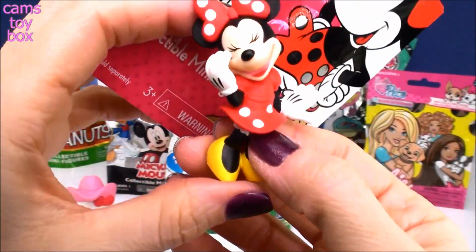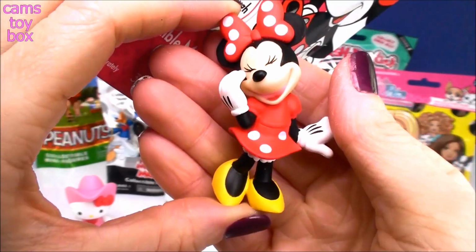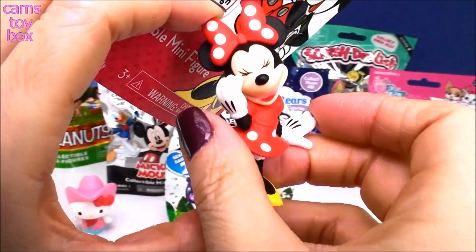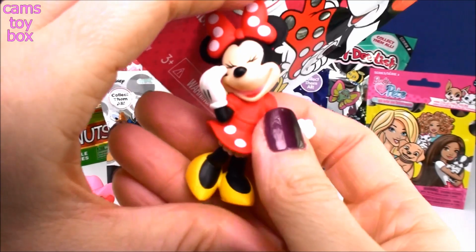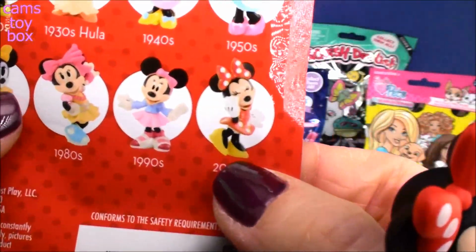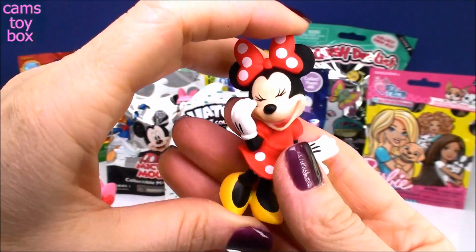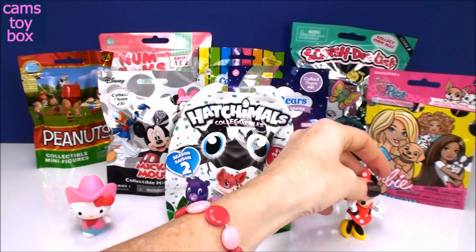Aw, this looks like classic Minnie Mouse, right? In her polka dot red dress. She's got her beautiful Minnie bow on. Aw, she's laughing like somebody told her something really, really funny. So let's see which one this is. Oh, it's the 2000s. That's how she looks today. No wonder I think she looks so good, because she looks like the Minnie Mouse I know and love.